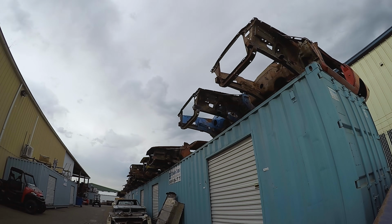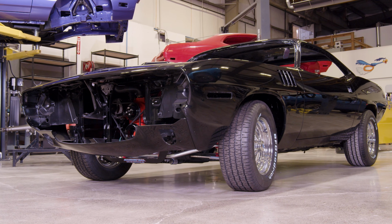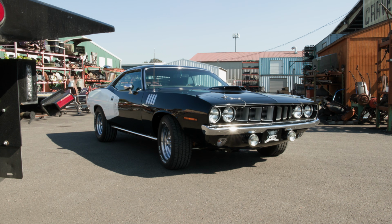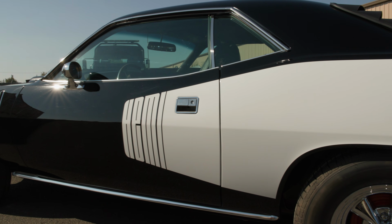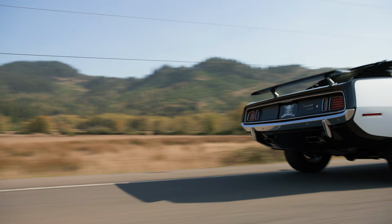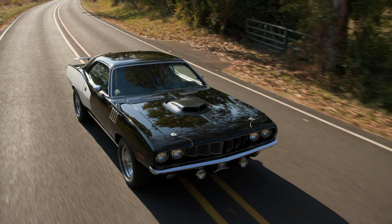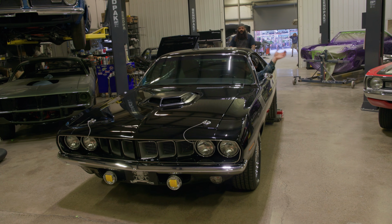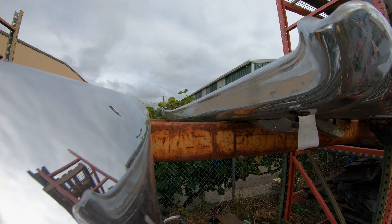Stay tuned. With metalwork, bodywork, paint, and final assembly in the rear view, the very first Graveyard Carz catalog Cuda is complete. That means it's time for Mark to take this gorgeous powerhouse Hemi Cuda on its maiden voyage. But will their very first built from the ground up, 71 Cuda survive its initial test run? Or will the owner's dream car fail to cross the finish line? Find out when Graveyard Carz returns.